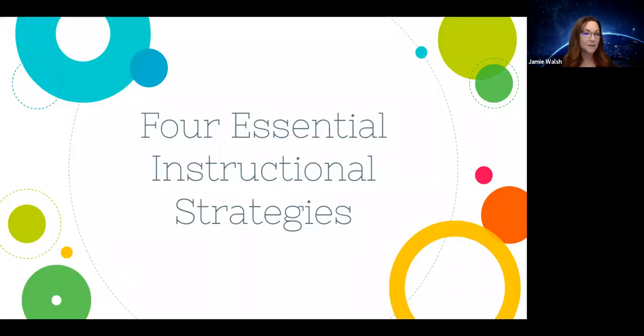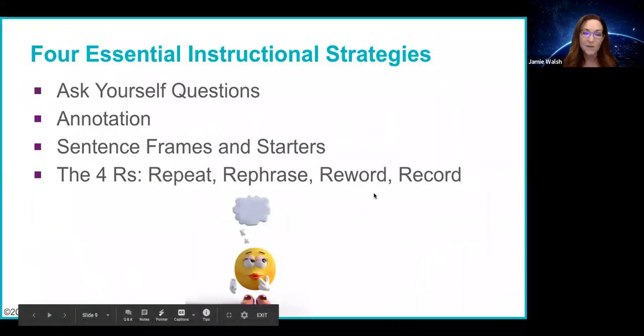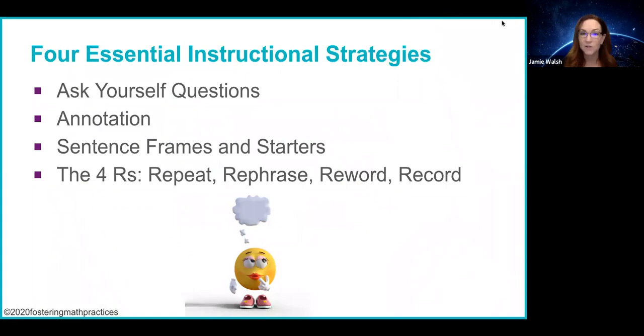So first, I'm gonna give you a brief overview of these essential instructional strategies that are used in the routines. Then we're actually gonna engage in the capturing quantities routine. So the four instructional strategies, and you might have seen these or used these before, the first is ask yourself questions. We want kids to be metacognitive, to think about their own thinking, to ask themselves questions before they start solving problems.